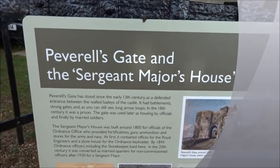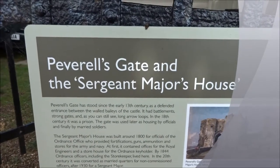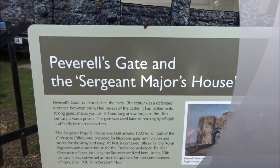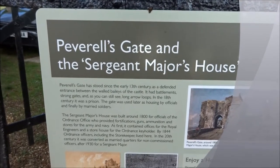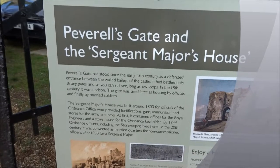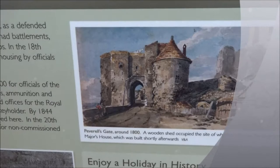The Sergeant Major's house was built about 1800 for officials of Ordnance Office who provided fortifications, guns, ammunition and stores for the Army and Navy. In the 20th century, it was converted as married quarters for non-commissioned officers after 1930 for a Sergeant Major. There's an old picture of it.